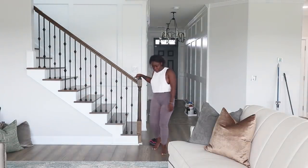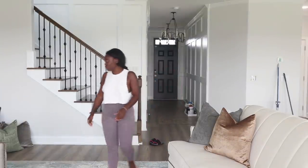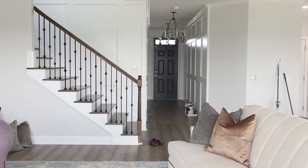On the carpet with my shoes. You guys, just got back from the store. I had to go drop some stuff off. I'm sad, Daddy. I'm sad, Daddy.